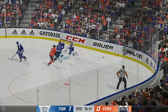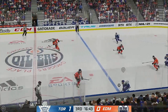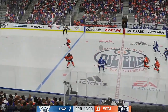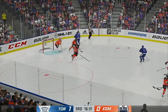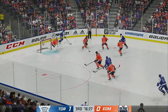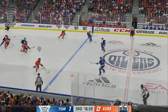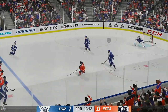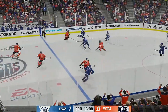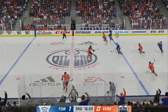Takes a shot. That's off a stick. The Leafs have it against the wall. Toronto's moving it up the ice. And now it's grabbed by Nylander. The lane was plugged up and that shot's blocked. Barry's got it on the offensive end. The Leafs have a hold of it in the defensive zone. Moves the puck.